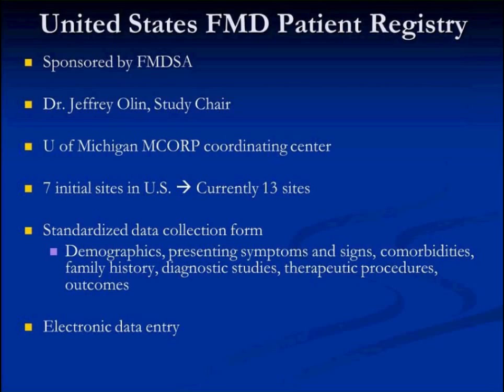And what we've been doing with this particular registry is that for patients with fibromuscular dysplasia, we collect significant information on them, which consists of demographics, present-day symptoms, signs, comorbidities, family history, what diagnostic studies they have undergone, and what therapeutic procedures they have undergone, and all of this is put in electronically. Then again, we keep updating their history every 6 months to a yearly basis so we can have some prospective data on these patients.